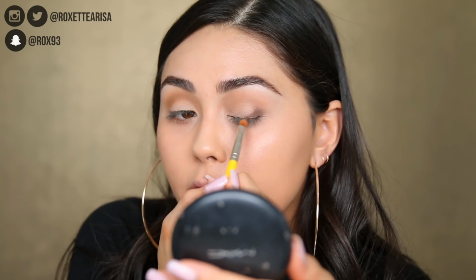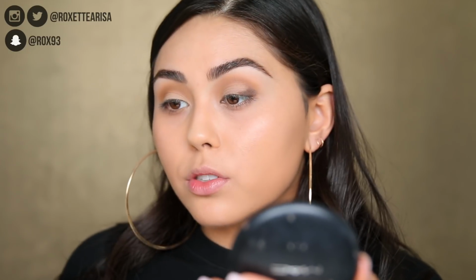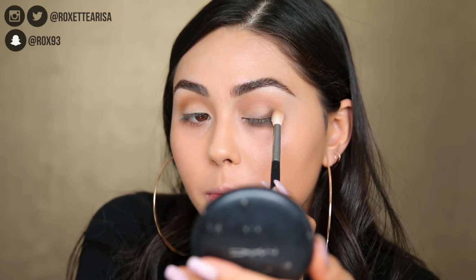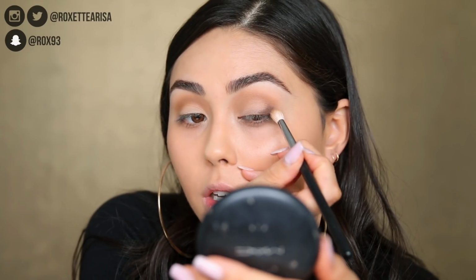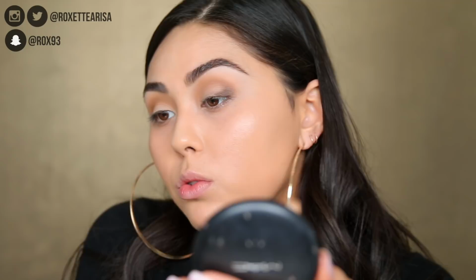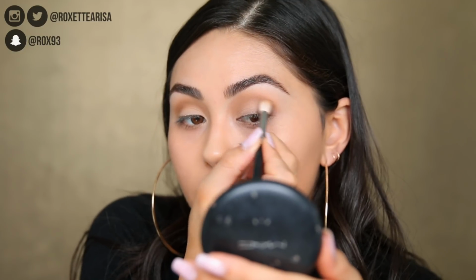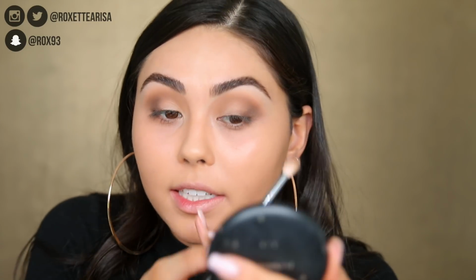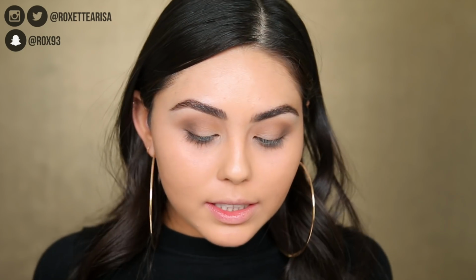First thing I'm noticing about these shadows is they just blend out so effortlessly. It's insane. I'm gonna take that on a blending brush and blend that into the other shadows that we already have down. It just creates such a beautiful gradient of colors this way. Look at that blend. That legit blends out like a high-end eyeshadow right there. Whew! And don't worry about this part, we're gonna clean that up.